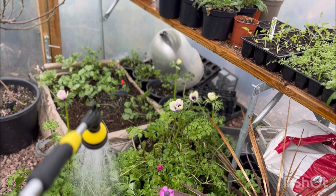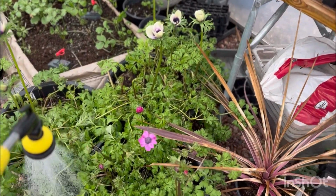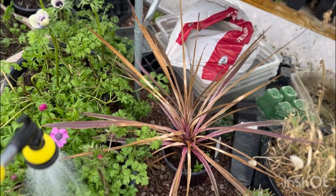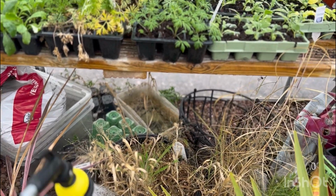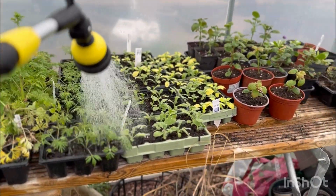Going to attempt to water and talk to you, but God knows if this will work or not. But anemones, look at these, absolutely beautiful now. They're looking really good. So I've not been watering when we've had all this cold weather, but now it's getting to 27 degrees in here. It's about time we started watering everything.